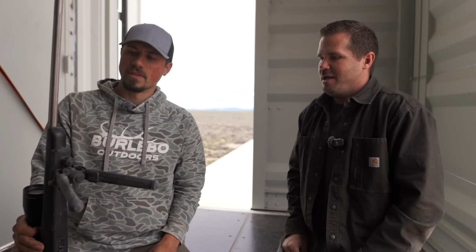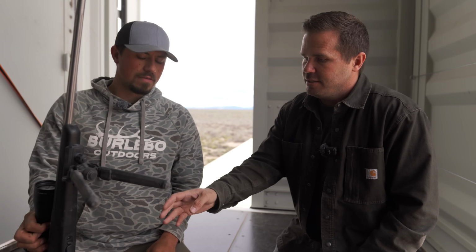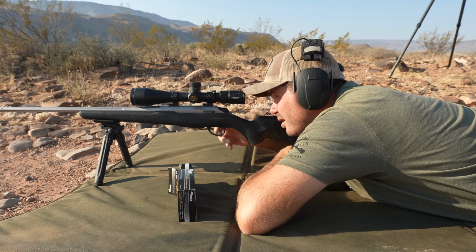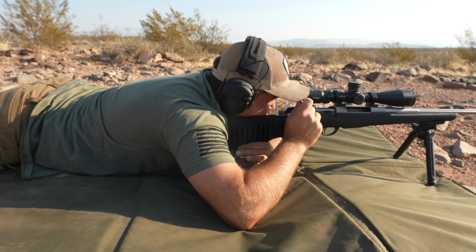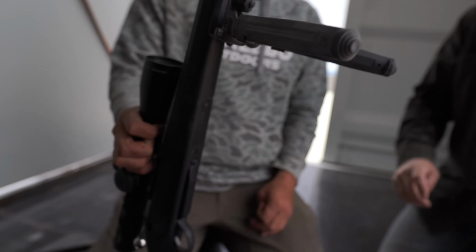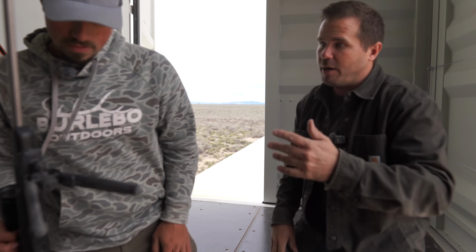new caliber. It's also interesting because it's the same action whether you pick a long action or a short action cartridge. And so even if you got your rifle in 6.5 Creedmoor, then you want to make it a 7 PRC, well, you got to switch your bolt stop and your bolt face. And then the barrel, and voila, you can turn it into a 7 PRC. You're just never stuck with this rifle.